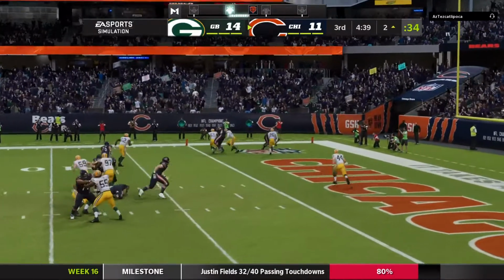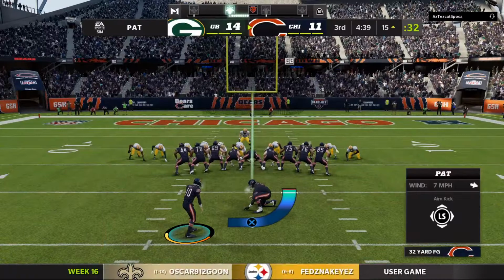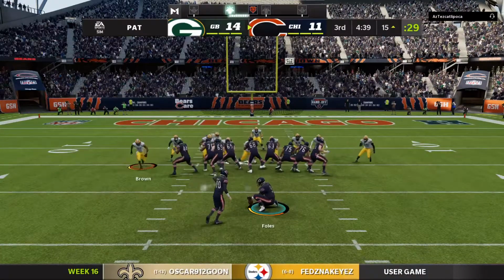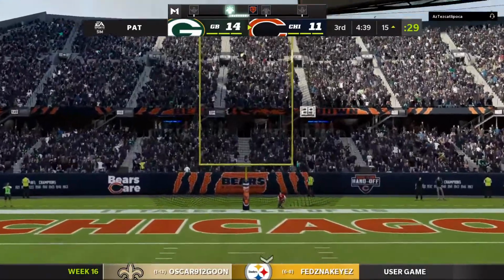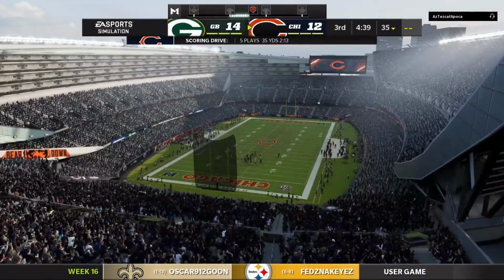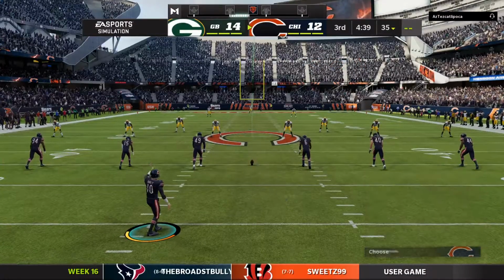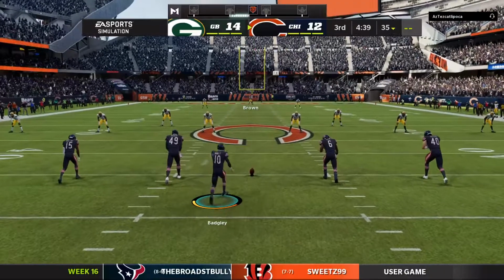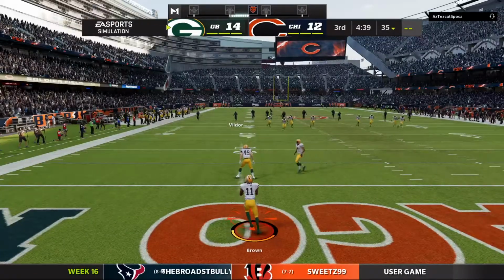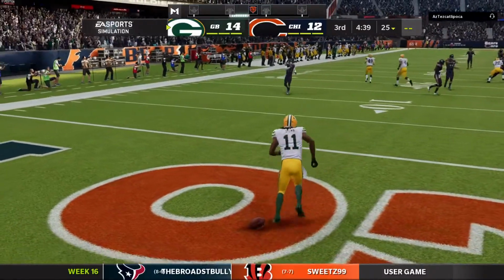And the Bears draw a bit closer. Michael Badgley on for the extra point. And the lead is down to 2. Following the touchdown, Badgley out there to kick it away. And here comes a return from a few steps into the end zone.